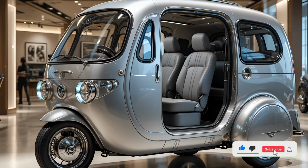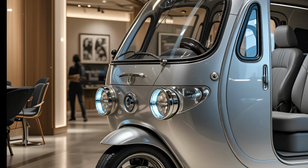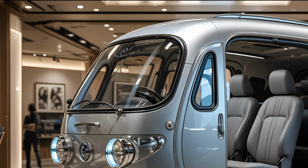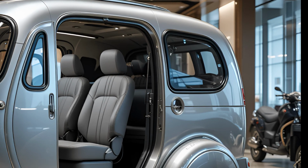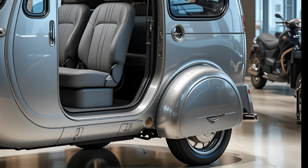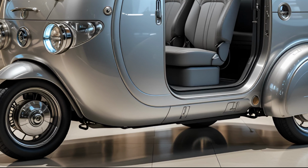Today we're diving into one of the most exciting and futuristic compact vehicles of 2025, the silver electric camper tricycle. It's a head-turner that blends retro design with modern electric innovation, and it's unlike anything else on the market right now. If you've ever dreamed of a vehicle that's stylish, practical, and sustainable, this little marvel might just be the answer.